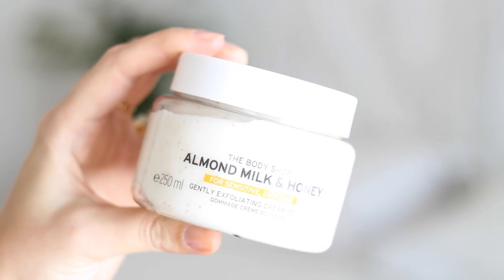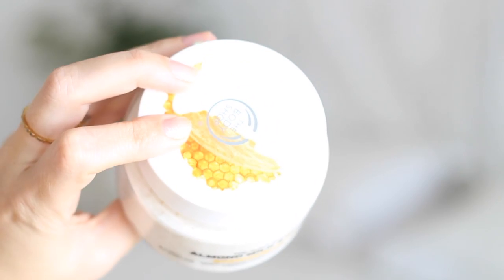So there's a bunch of things in the range. What we have is the body butter. Then there is a body scrub. This is a gently exfoliating cream scrub. It's not very scrubby. It's not very abrasive. So again, I think that's because it's designed for sensitive skin, so it won't be too harsh.